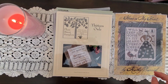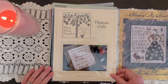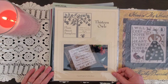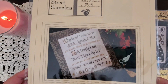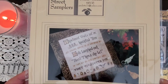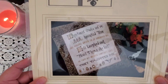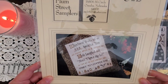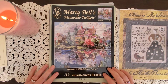Let me make this a little wider. Oh, 13 Owls by Plum Street. Yes, yes, yes. Oh shoot, is this a Halloween piece? I love that piece, but it's Halloween and I said no Halloween. 13 Owls, in a haunted tree, one left, who, there she be. So they all joined together and they taunted me. I think that's considered Halloween. Tack on it. Okay. Oh, I was right. I recognized them. Marty Bell.